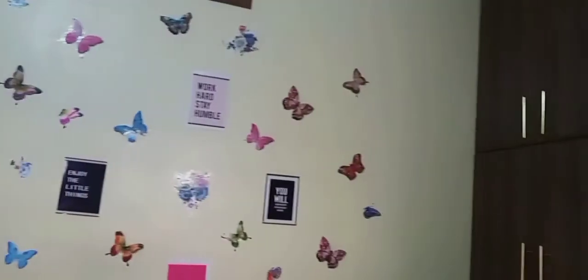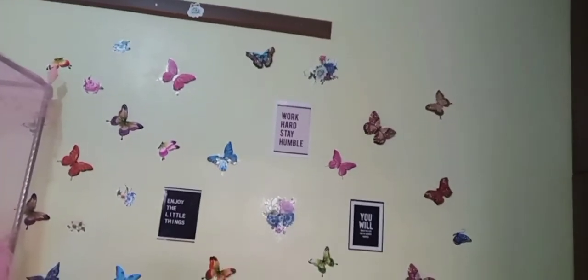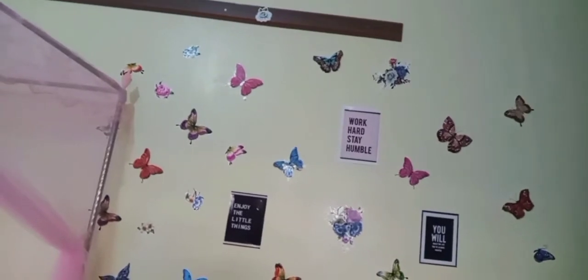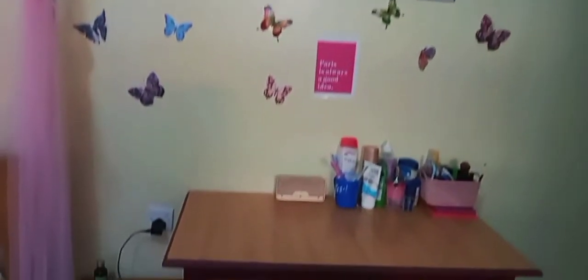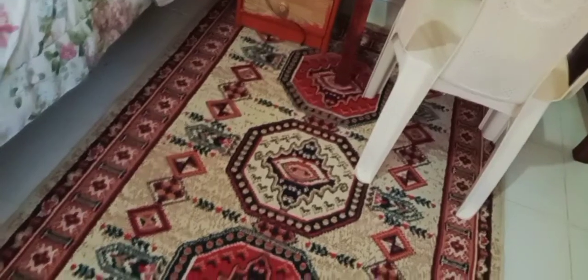Then after my bed is this awesome butterfly wall. Guys, I just like butterflies and anything that is pink. I think you've seen a lot of pink and purple in this video. So there's my butterfly wall. Then my study area, and this carpet that is just beside my bed.